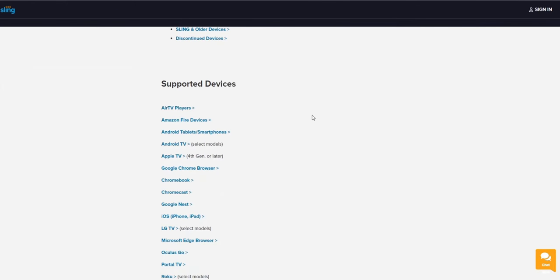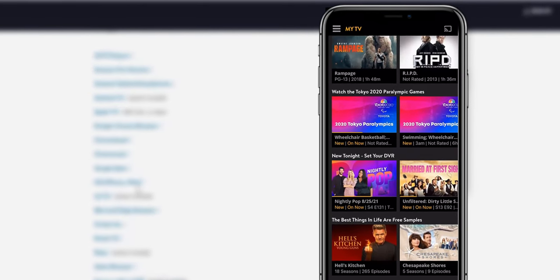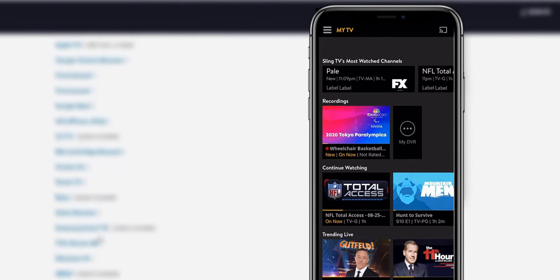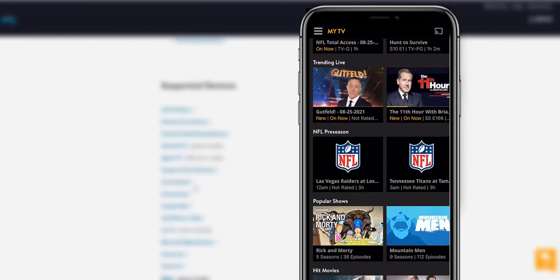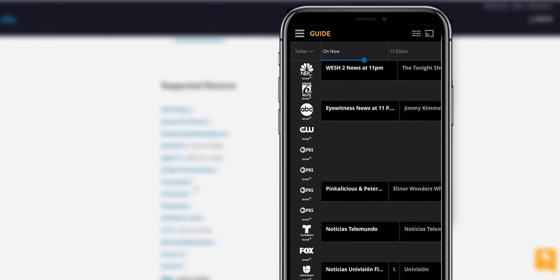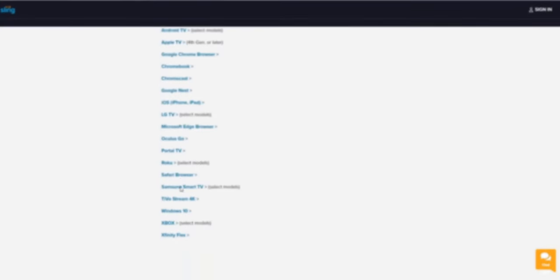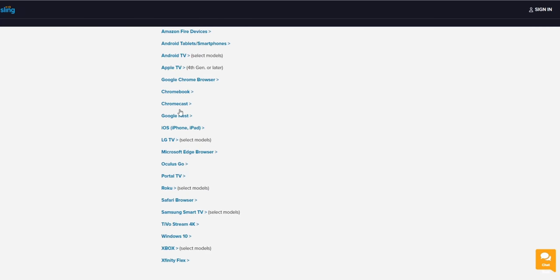So a lot of different devices on here. Air TV is covered, your Amazon Fire TVs are covered, your Android TV, so that includes your Nvidia Shield TV, your Mi Box, that's covered, your Chromecast, iOS device, or your iPad, they do have certain TVs covered, your TiVo Stream 4K. But just know that your big streaming devices like your Apple TVs, your Fire Sticks, your Nvidia Shield TVs, most of your smart TVs are going to be covered, and that includes Windows computers as well.